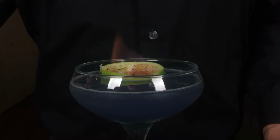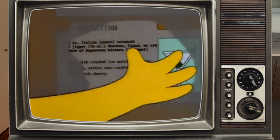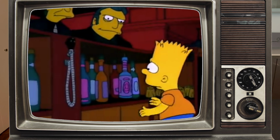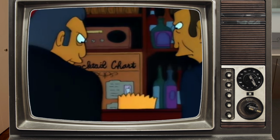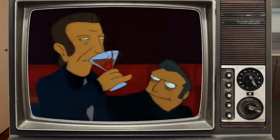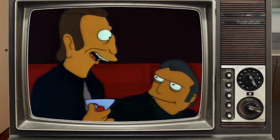This will light on fire and give you a nice flaming effect for your modern flaming Homer. If you're feeling fancy, spring for some lemon extract and use that instead of the 151 rum here. You'll get a much brighter flame. So just let that burn off and enjoy. Well, superb.